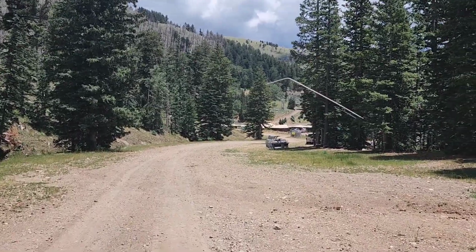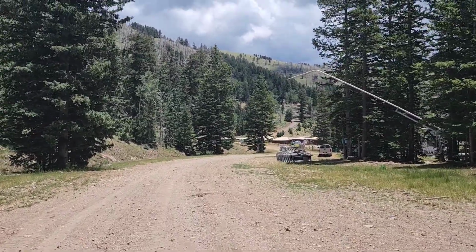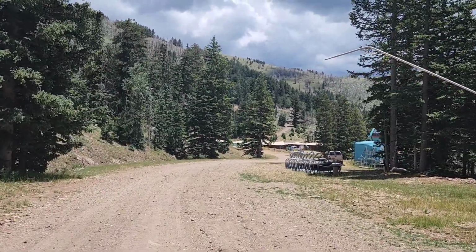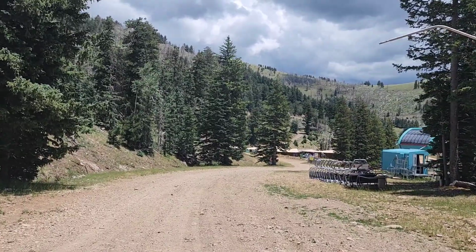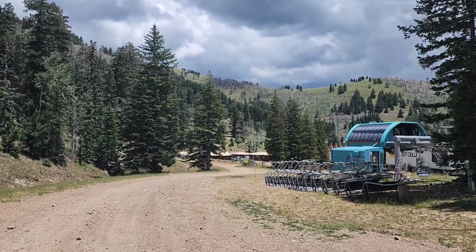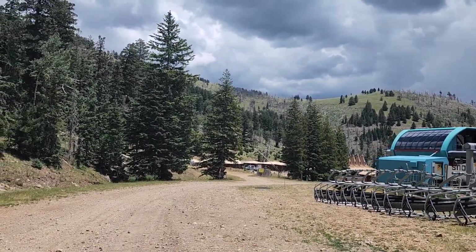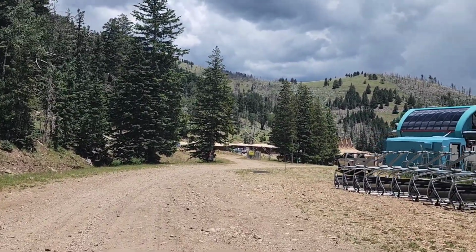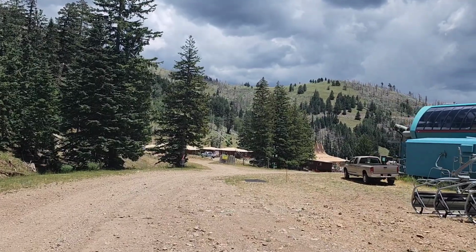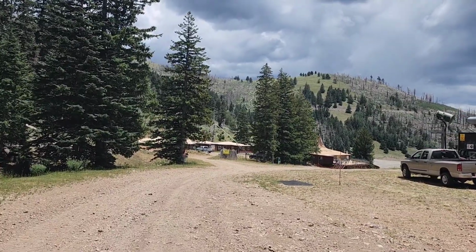Okay guys, well, I made it back down to the bottom of Ski Apache. It's definitely a lot more straightforward hike if you're looking for a more direct route up to the summit of Lookout Mountain, and then obviously Sierra Blanca as well. I really enjoy hiking up the Crest Trail and the Lookout Mountain Trail, because even though it goes in a more roundabout way, it's a lot more scenic. You really feel like you're in the wilderness, whereas here you're just hiking through ski slopes the entire time. But this is definitely a great way to go down. I will definitely say that.